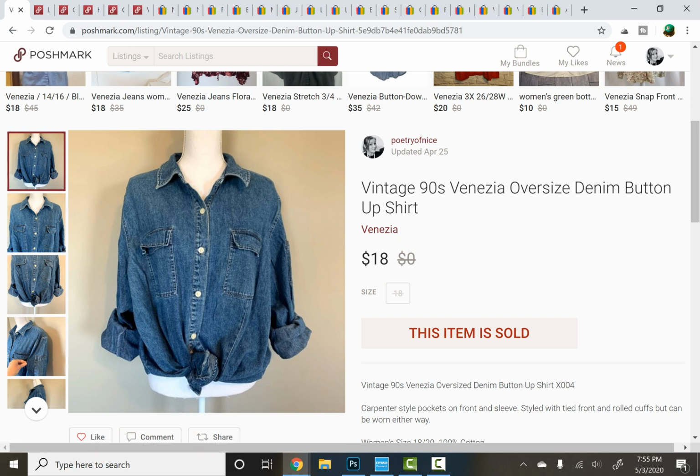All right, another vintage item. Vintage did pretty good for me right now on Poshmark, apparently. A 90s oversized denim button-up shirt, size 18-20. I actually held off listing this item because I didn't think it was going to be worth my time. It sold in less than a week. So there you go. And it sold for $18.